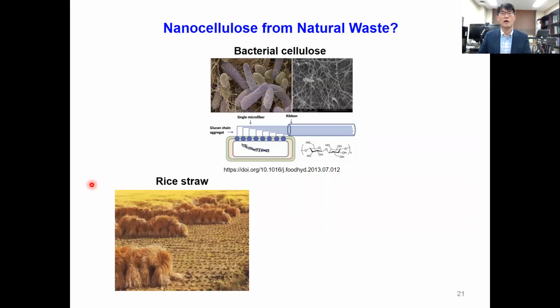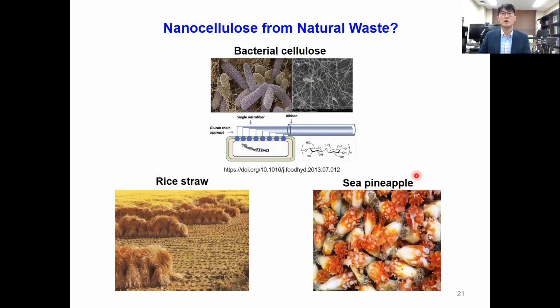And there are lots of naturally wasted materials which are basically cheap, or you can even have a negative cost. For example, rice straw and sea pineapple are waste materials that must be properly treated. Otherwise, they make bad smells and cause large environmental problems too. That's why we need to study more how to process the wasted materials, especially to extract useful nanocellulose out of them. This includes bacterial cellulose, rice straw, and the sea pineapple crust.